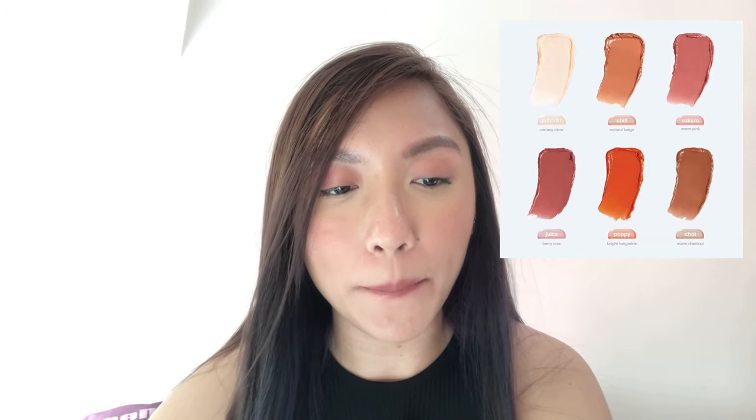Okay, so let's talk about their shades. So the shades are Jellyfish, Chill, Sakura, Juice, Poppy, and Chai. So again, Jellyfish is basically a clear balm.